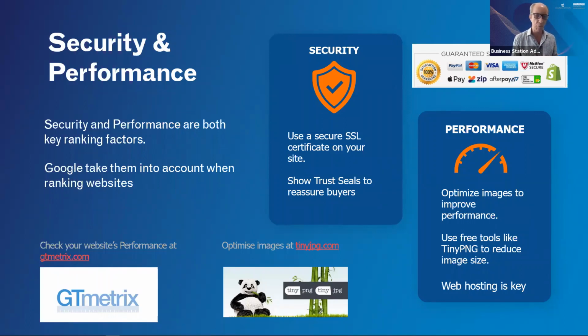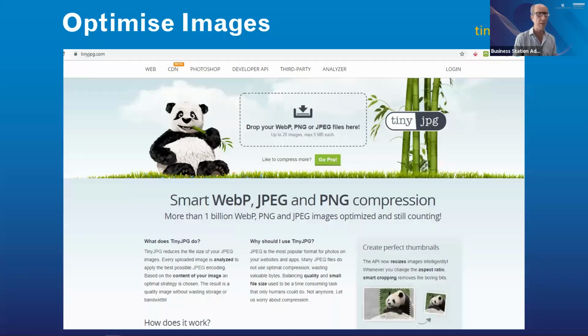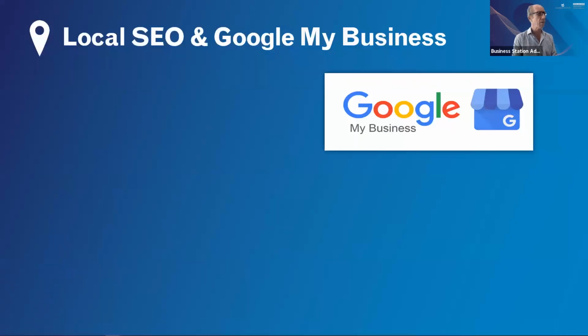So people are often surprised to get an F for fail, which is what GTmetrix will give you if you're slow performing. So it's not something to necessarily get alarmed about, but it is something to fix as soon as you can. So this is an example of TinyJPEG, but I'm just going to skip past this for now if you don't mind.